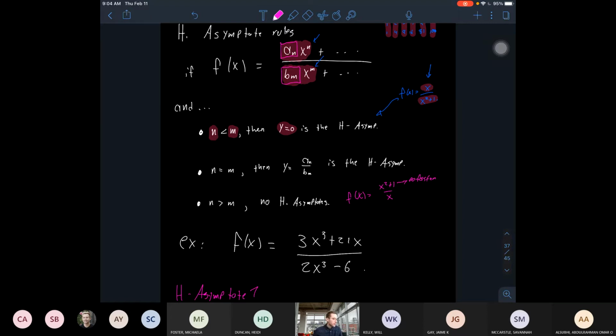Okay, what do we need to look at here? What we need to look at is the power of each of these, the numerator and the denominator. It looks like the power of the numerator is 3, and the power of the denominator is going to be 3. So those two powers are equal to one another. So we're going to be in this middle case here, right? We have n is equal to m, and if n is equal to m, then we do have a horizontal asymptote. In fact, we even know what it's going to be.